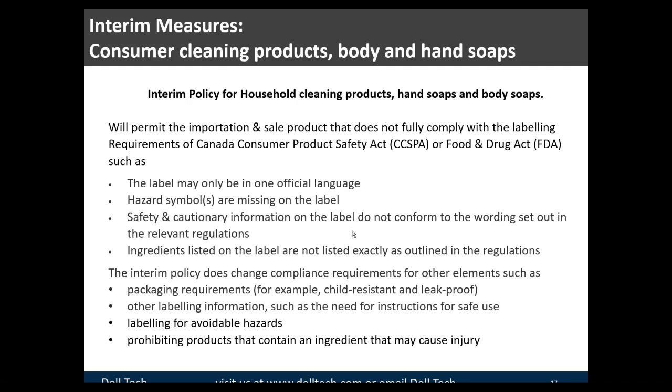I'll point out though, the interim policy doesn't absolve you or relieve you from some of the larger issues under the Canada Consumer Product Safety Act. So products, if they have a flaw or an issue that is likely to cause injury or death, but also more specifically packaging requirements, including child-resistant closures, where under the chemical and consumer container regulations, CRC child-resistant closures are based on the hazard, whether it's toxic or corrosive.